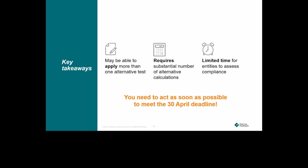As you all will realise, there's a limited time for entities to assess their compliance here. The deadline is 30 April to make an assessment. There are some extensions around certain things, however, payment deadlines, enrolment deadlines, etc. At the moment, we still do have this 30 April deadline for a number of the entities for JobKeeper. So it can require a lot of things to be done between now and next Thursday when that cutoff comes.